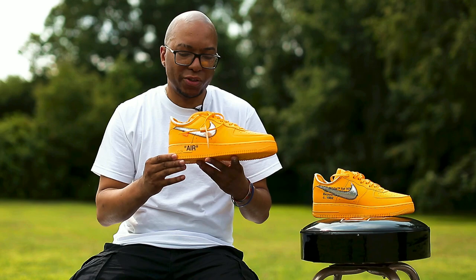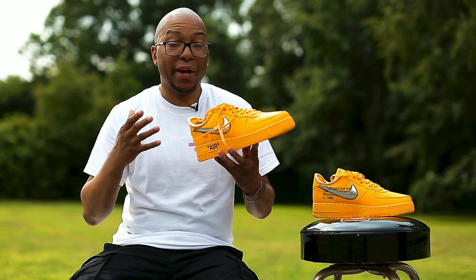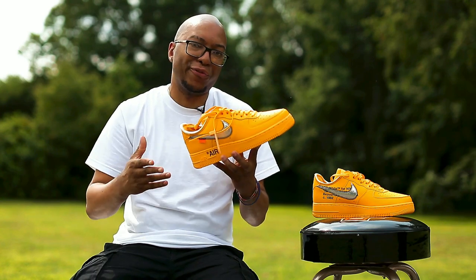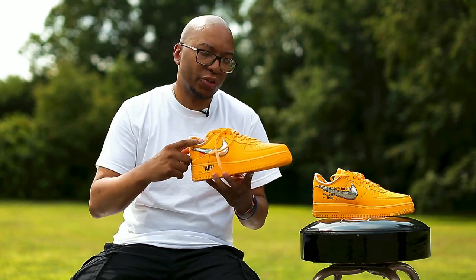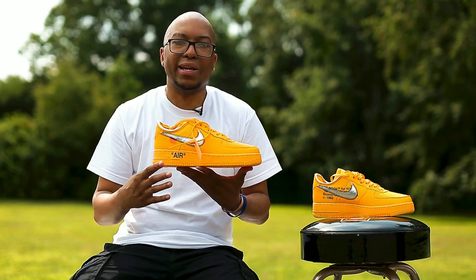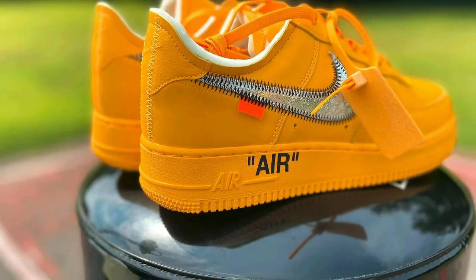Guys, if you can get your hands on this, try to do it. If you have that type of money, you can definitely try to do it, but right now these aren't for sale, but if I get a good offer, you can help me out with it. So shout out to Virgil, shout out to Off-White, and thank you guys again for hooking me up with the Air Force One Nike Lemonade.